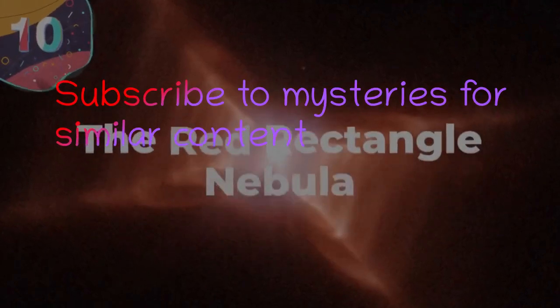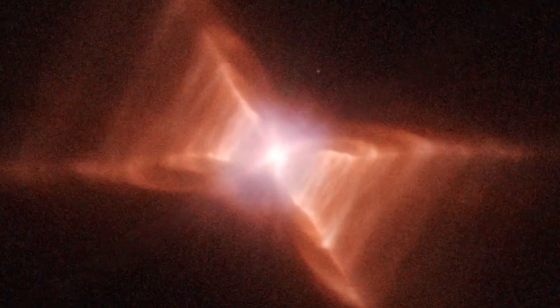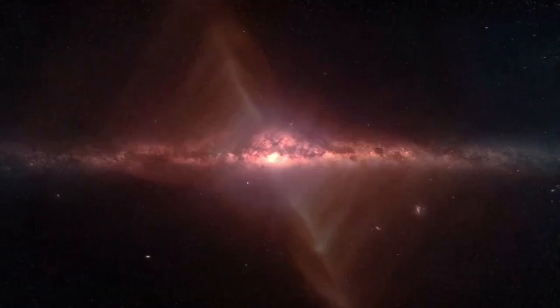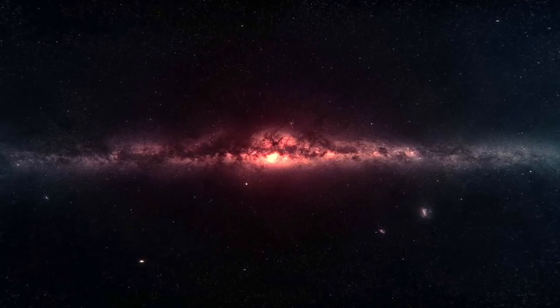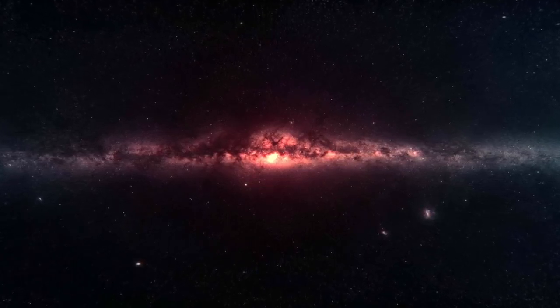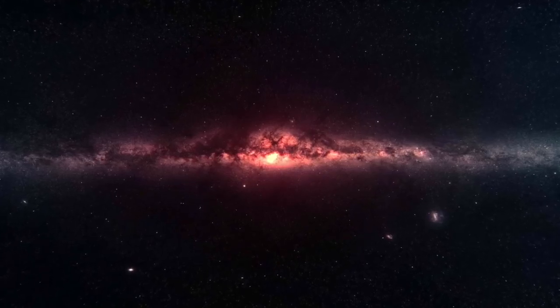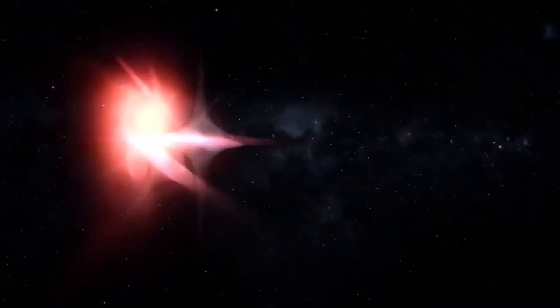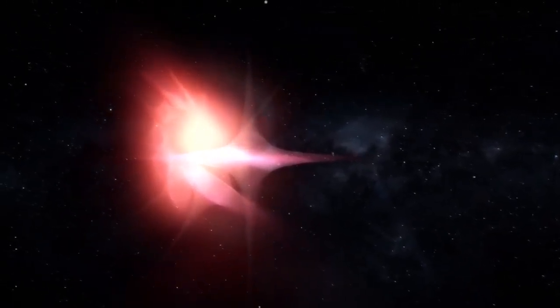The Red Rectangle Nebula. First discovered in 1973, the Red Rectangle Nebula is a particularly unusual formation that's around 2,000 light-years away from Earth. It had long been known that there was a binary star system in that region of space, but it was only when it was properly imaged that scientists realized that this was a stellar object like no other. It's a surprisingly symmetrical bipolar nebula that almost looks like a cut gem floating in space.